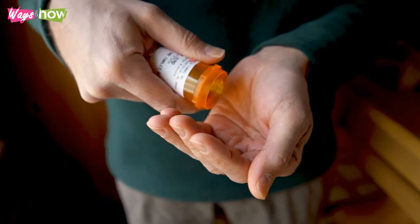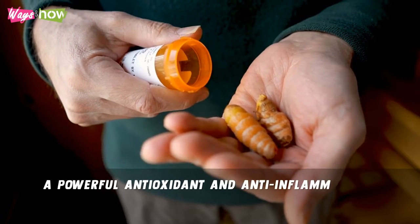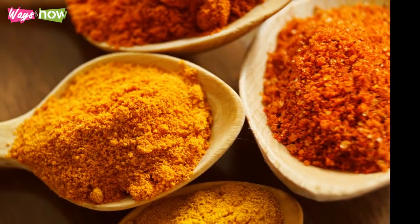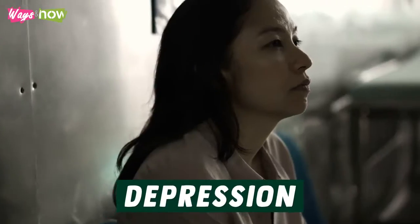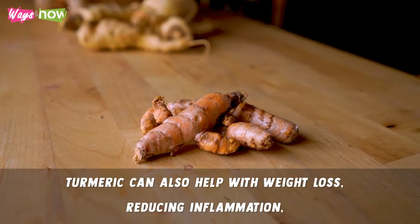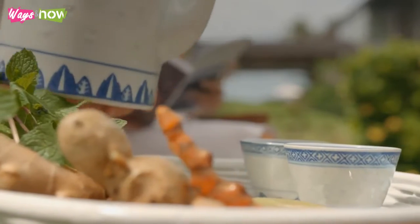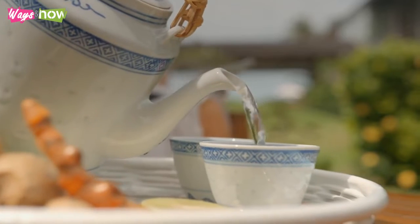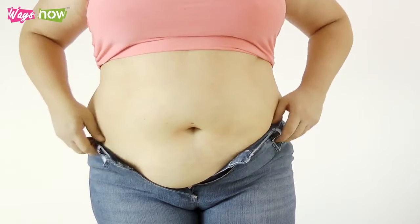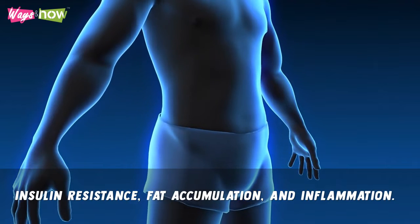Turmeric is also known for its medicinal properties as it contains curcumin, a powerful antioxidant and anti-inflammatory compound. Turmeric can help treat various health conditions such as arthritis, diabetes, depression, Alzheimer's disease, and cancer. Turmeric can also help with weight loss, reducing inflammation, boosting metabolism, and suppressing appetite. Turmeric contains curcumin, which can modulate various biological processes related to obesity, such as insulin resistance, fat accumulation, and inflammation.